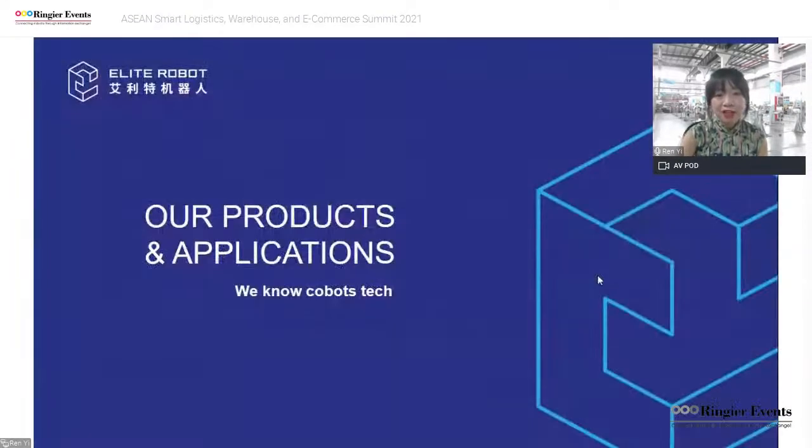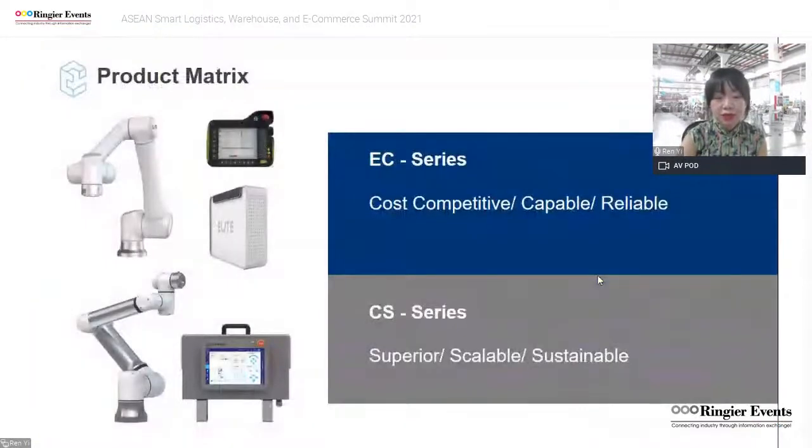So now it's the amazing part. I love it so much. It's about our products and applications. Just as I mentioned, we have two very clear product lines. One is the EC series. It's the existing one, and we have had success stories with it for almost 3 years. It's cost competitive compared with a lot of international brands, and it's capable, and also reliable. I think those are the three factors which are essential for the end users. Otherwise, they will not pay for a beautiful product but get a lot of trouble, right?